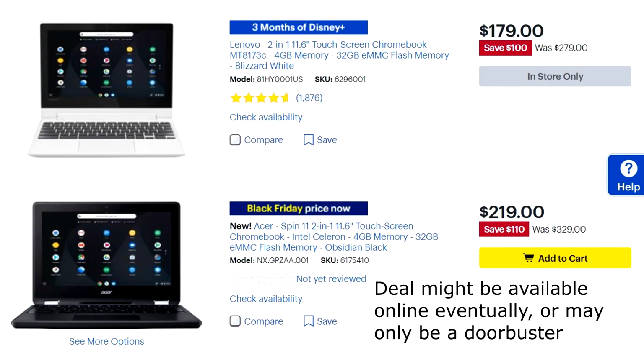So we have the Lenovo C330. Now this has 4 gigabytes of RAM, so if you jump up to $180, right? I talked about the $130 ones and ones for $100. Well, you jump up to $180. Number one, you get a touchscreen. You're getting a touchscreen Chromebook at $180.